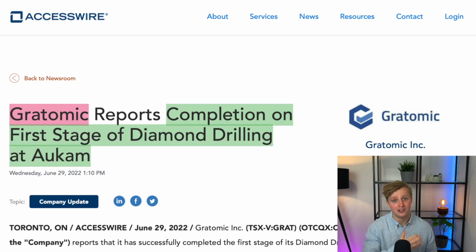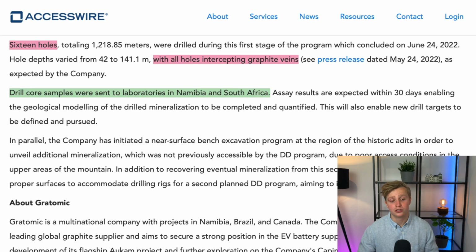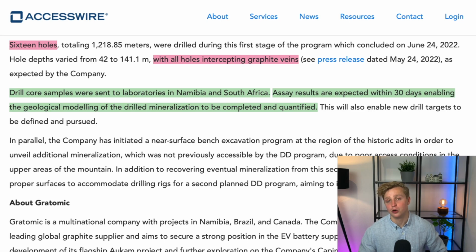Now it should be kind of obvious what Gratomic is actually doing to de-risk this public study risk. They are creating the actual studies. For my favorite type of double D, or the most recent diamond drilling program at Aukam, Gratomic sent all their drill core samples to laboratories in Namibia and South Africa. Assay results are expected within 30 days, enabling the geological modeling of the drilled mineralization to be completed and quantified.